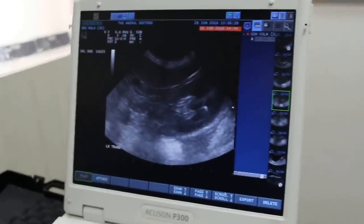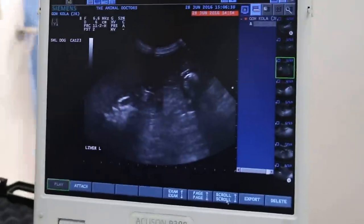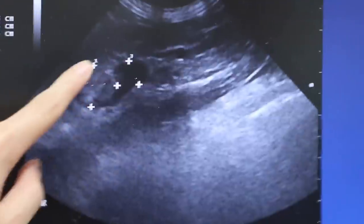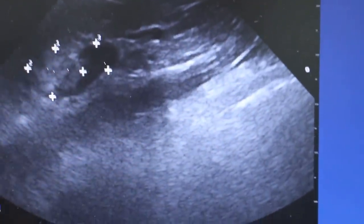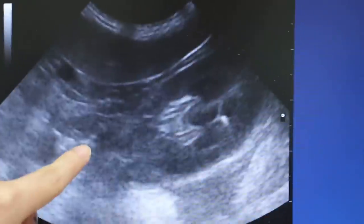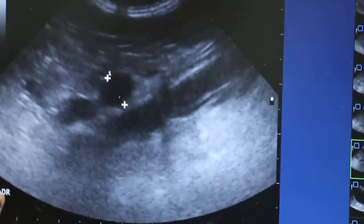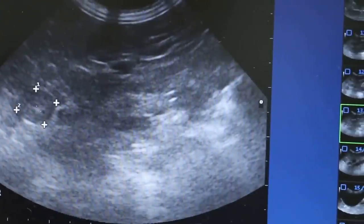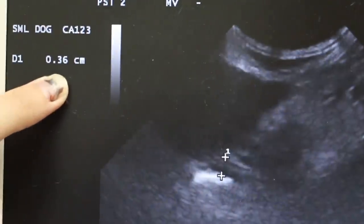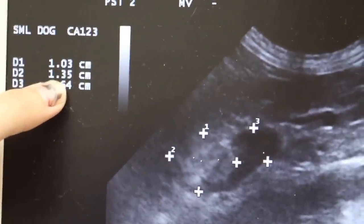What are those round ones? Come and have a look, because this is a bit too complicated for me. Normally the bladder stone is easy to see. So this here, that's the adrenal nodule. This is the left one. This is big? Yeah. It's 7.8 millimeters by 9.7 millimeters. The right one is 1 centimeter by 1.4 centimeters.